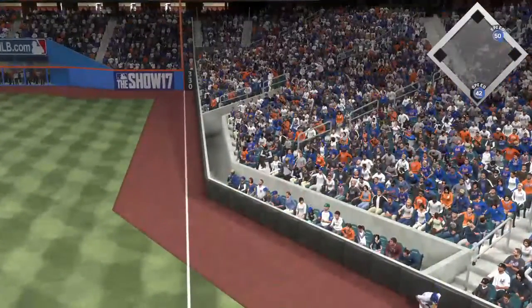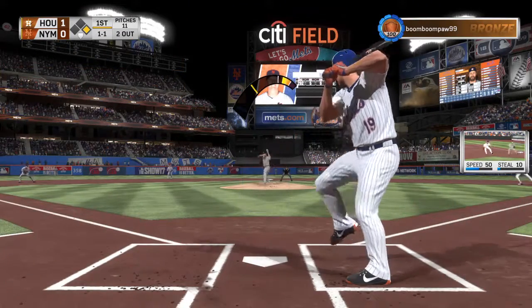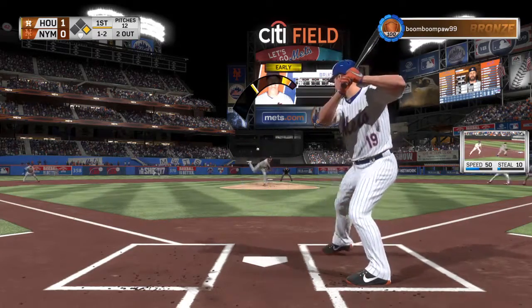Turned on that one and crushed it. Just pulled it a little foul. Oh, he saw that changeup really nice. He just wasn't able to keep it fair. Now a foul tip that's held onto at the plate, and the count moves to 1-2 now.